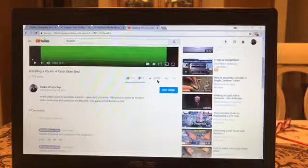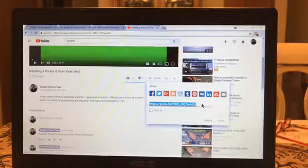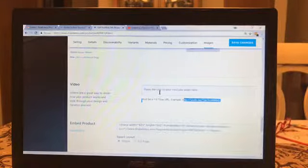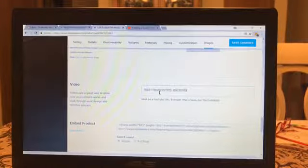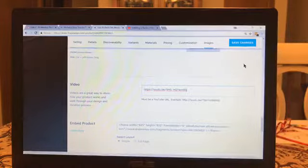You can go to your share settings, grab this URL right here on YouTube, and then you can paste it here. Ta-da! Look at that. And then it's going to show up on your item. Okay, so that is basic. You're going to hit save and save your changes.